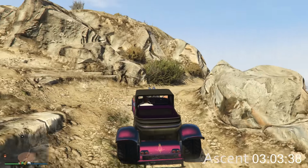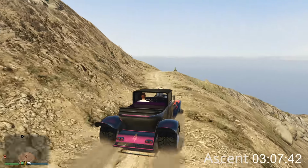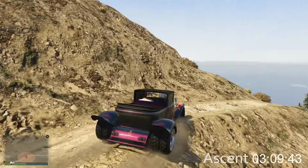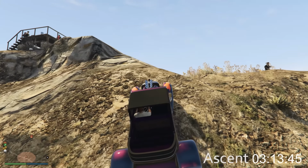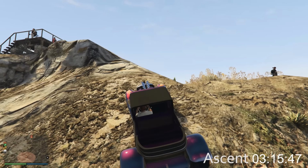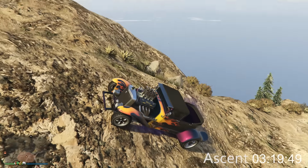Let's see how we do coming up the backside of this rock. This thing is slippery. A lot of vehicles struggle back here to get traction. Let's see what happens here. Oh, come on. Wheel spin. No grip. And we're going back down. Okay, let's go down.